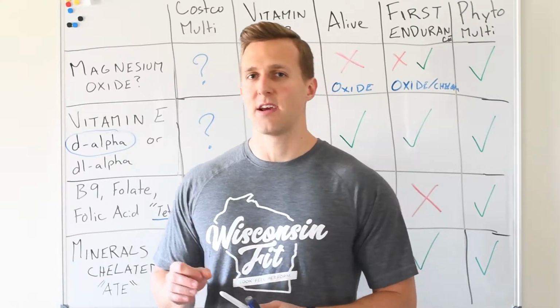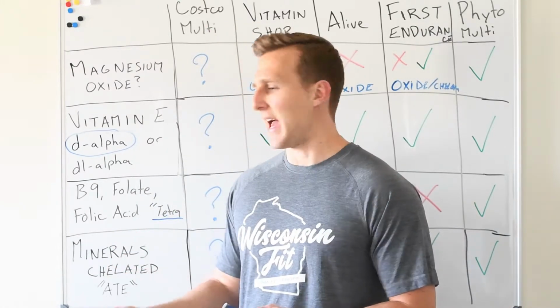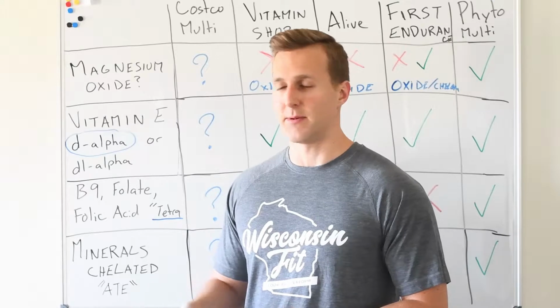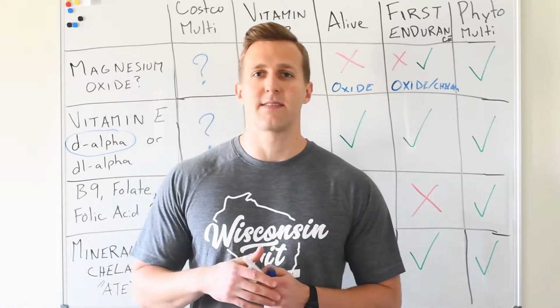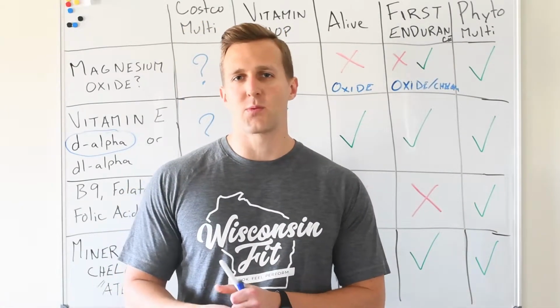Those types of things are what you want to look for in terms of the minerals. Sometimes it will have just amino acid chelated, and whatever that version is, that's also acceptable. Now I went here and picked 5 different multivitamins to go through the checklist and see which ones stack up and which ones don't.